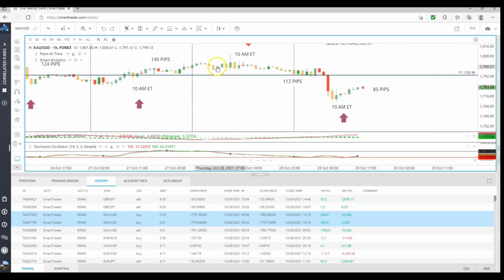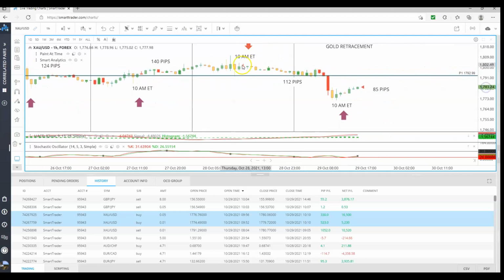And usually when gold is flat, I don't look for a trade setup, but it still works here at 10 o'clock. It did rally for about an hour, and then it turned around and headed south for 124 pips.